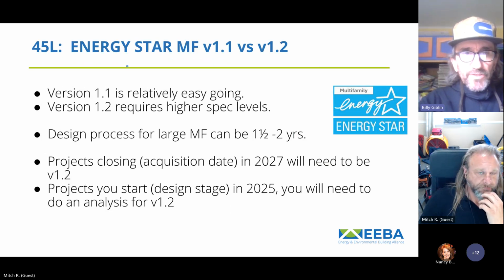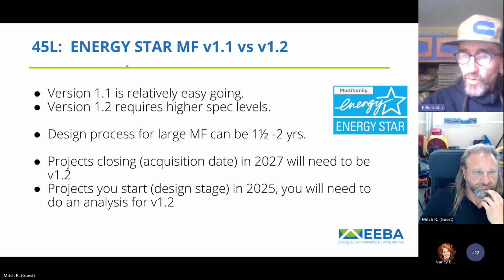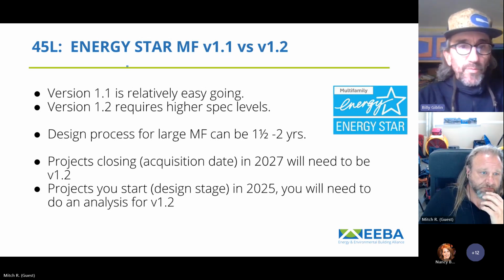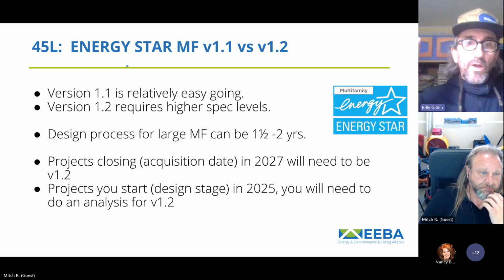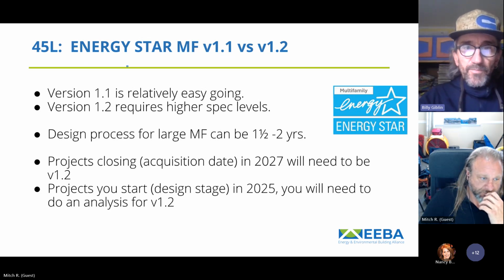So just looking at Energy Star Multifamily New Construction, there's a version presently, we're in 1.1, and we are in the process of starting to transition towards version 1.2. Version 1.1 is more straightforward of the two, where version 1.2 is going to add a lot more rigor and more specification levels.